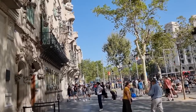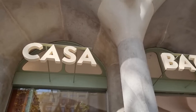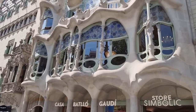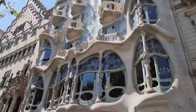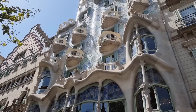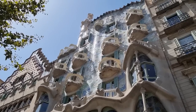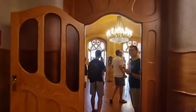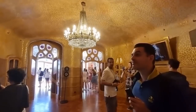Good morning, everyone. We booked our visit to the Casa Batllò and we are, I think, 10 minutes late. We are still on the bus. Here we are. Welcome to the Casa Batllò by Antoni Gaudì, also called the House of the Bones because of its very sculptural facade. It was built in 1907 and it is a majestic example of Catalan modernism.